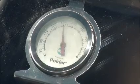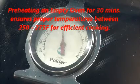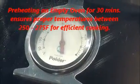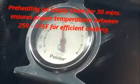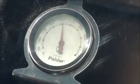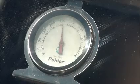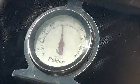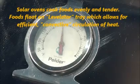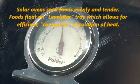Okay, now we've returned outside, and if you recall, we sealed the oven empty and let it continue to preheat empty to roughly 250 degrees and rising. So once we put the food in, that cooking temperature is going to stay the same, and as the day progresses for the next hour, hour and a half, that temperature will continue to sustain itself, if not get a little hotter. So sun ovens are similar to crock pots in that they slow cook evenly.